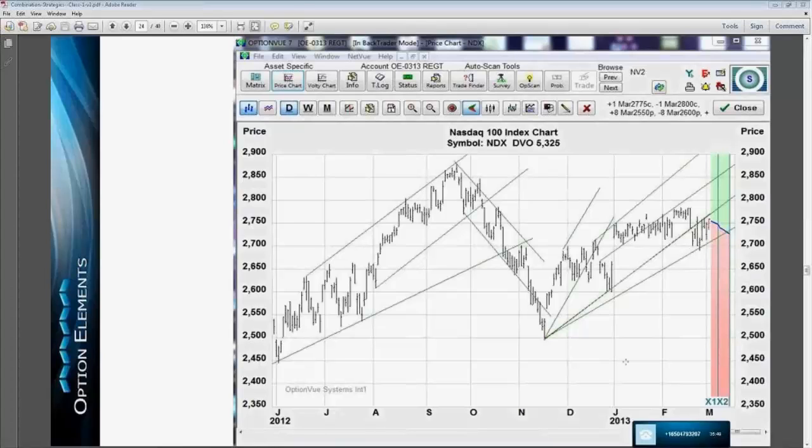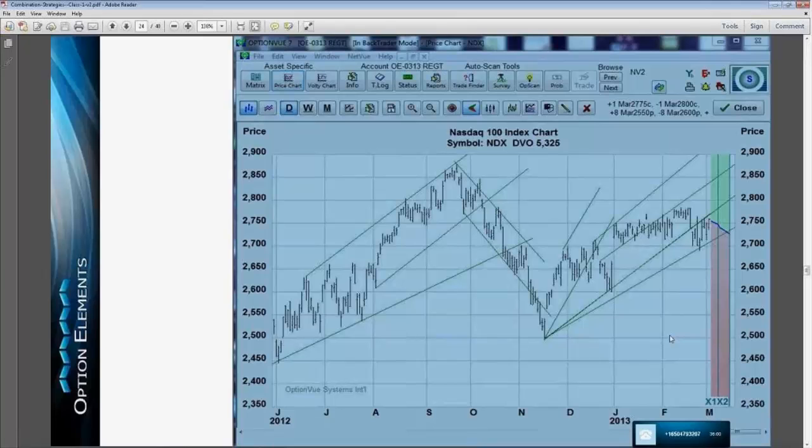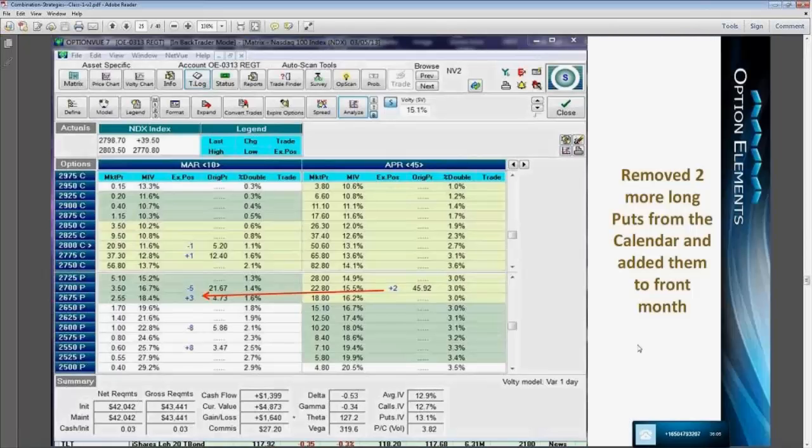Okay, so here's the price chart again, and you can see that we've been tooling around the same little area. Looks like we might go higher, who knows. But that's the price chart. I keep clicking on that, sorry. Okay, so another 2 days went by, or 1 day.